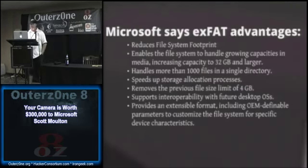So this is what Microsoft put out on their page when they said, hey, this is great. The SD Association decided to allow us to be the next standard in their card. And so this is what Microsoft says are the advantages for using this. So I'm going to attack each one of these one by one, and we're going to discuss this and see what's actually happening and if it's a win or a lose for us. So supposedly it reduces file system format overhead. It enables the file system to handle any capacity larger than 32 gigs. Well, as you already know, that's already a lie.